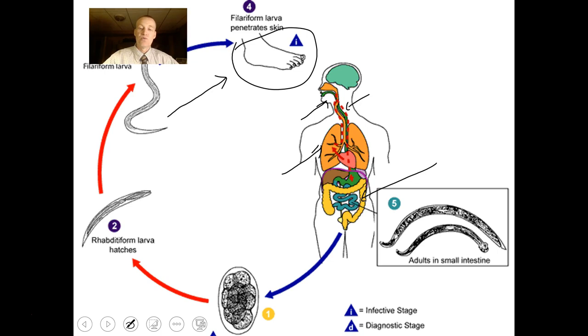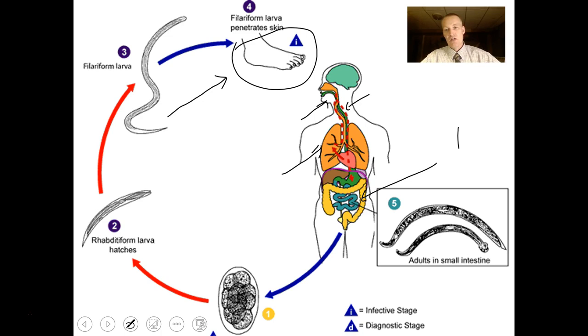Now, if you only had one worm, there's no problem, but if you have lots of these worms, they drink so much blood that they actually do damage to you. They can cause anemia, which is a lack of blood cells. There are millions and millions of gallons of blood consumed by these creatures every year. Again, you can detect these by doing a fecal test where you look for their eggs, and you can kill them with medication.